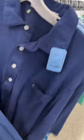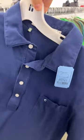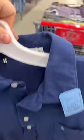There's another Cricket polo. I find these every time, at least one every week or every other week. Really good brand. These sell super fast. There's that brand logo right there, Cricket. Sell super, super fast for good money. $35.